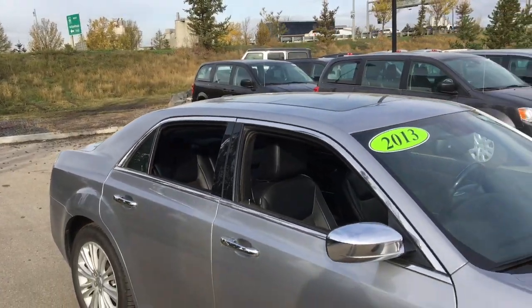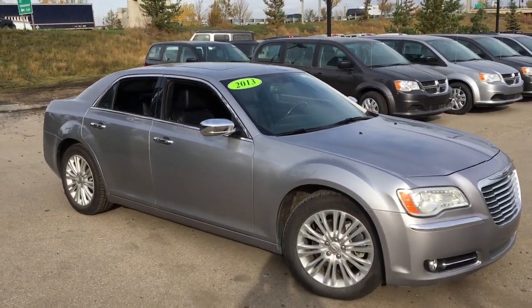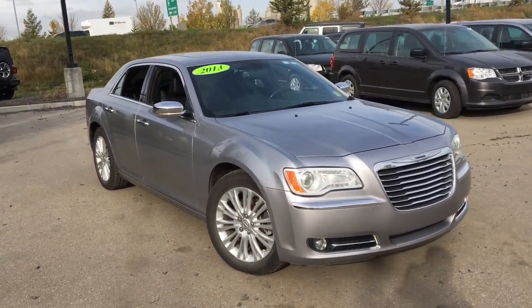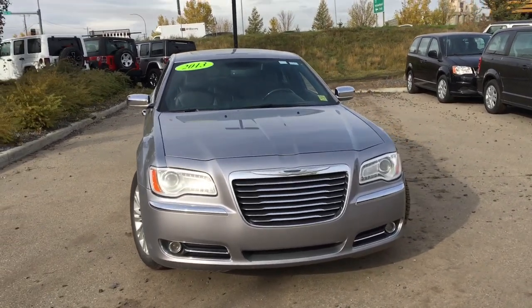It's the 2013 Chrysler 300C in billet silver metallic paint, powered by the Hemi 5.7 liter V8 engine underneath the hood. It has heated and cooled cup holders, heated seats in the back, panoramic sunroof, and so much more.